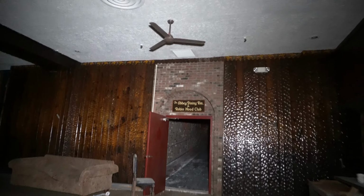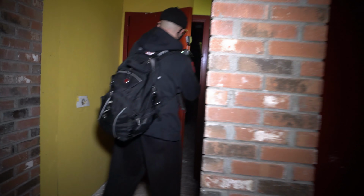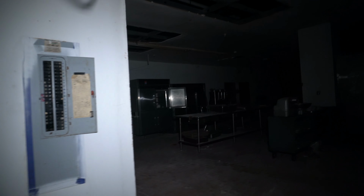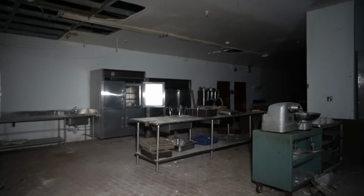The Robin Hood Club. What is this right here? That place is huge. Another kitchen. Okay. Or is this the same kitchen? Is it? No. It might be the same one. I don't think so. This place is huge. I know, this place is crazy.